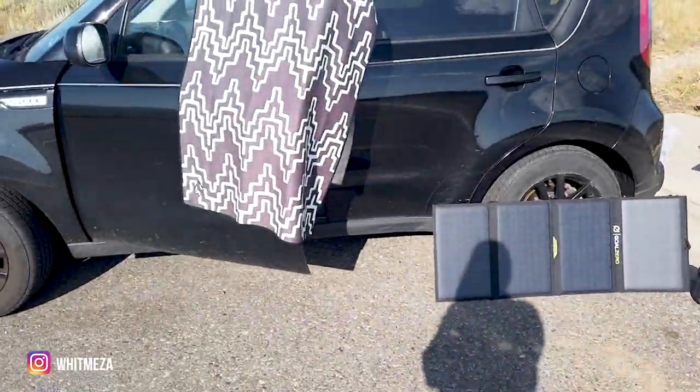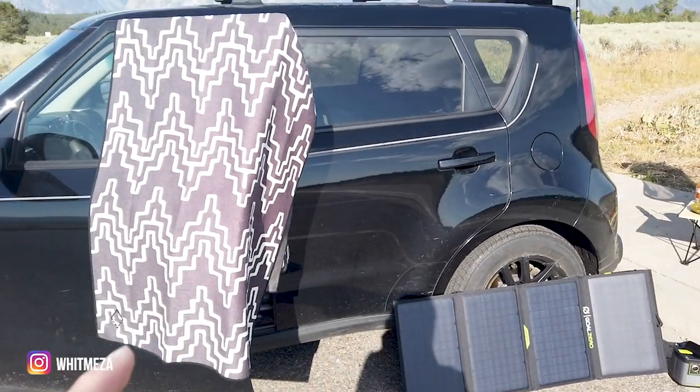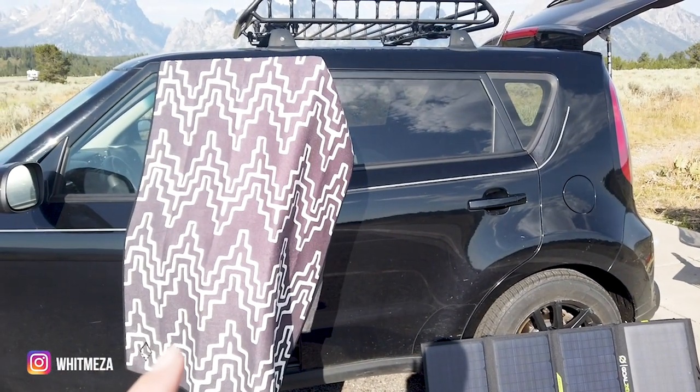Wanted to show you my setup for breakfast today. Look at that. It's awesome. Here, I'll flip it around and kind of show you. So, stayed at Colster Bay, I think it is.